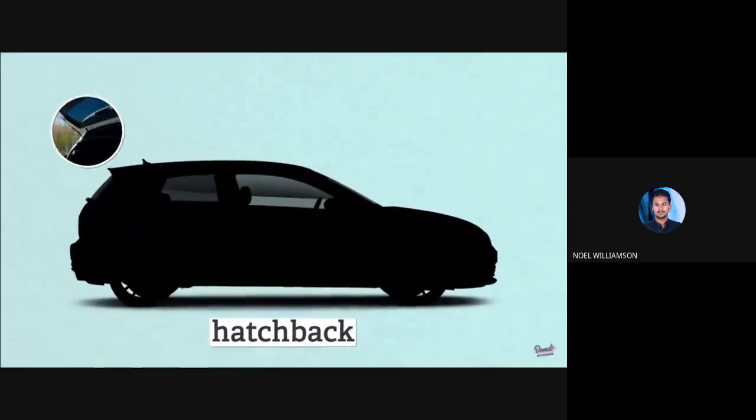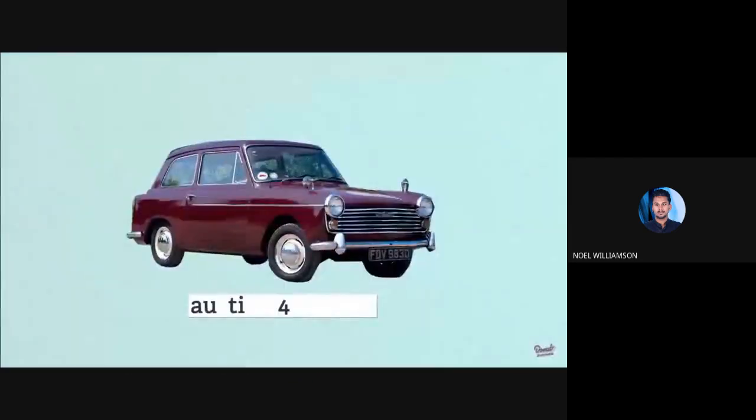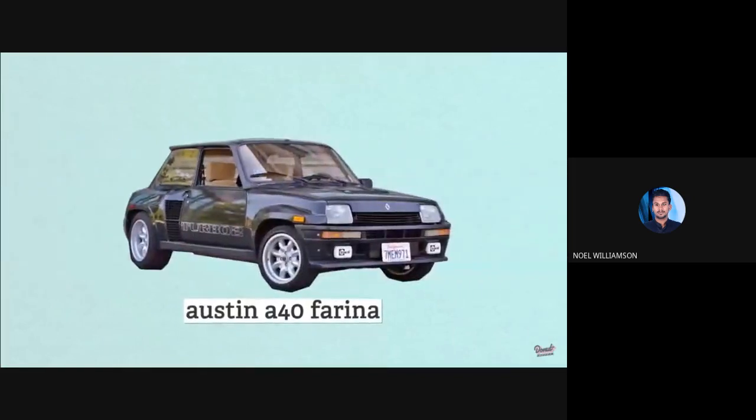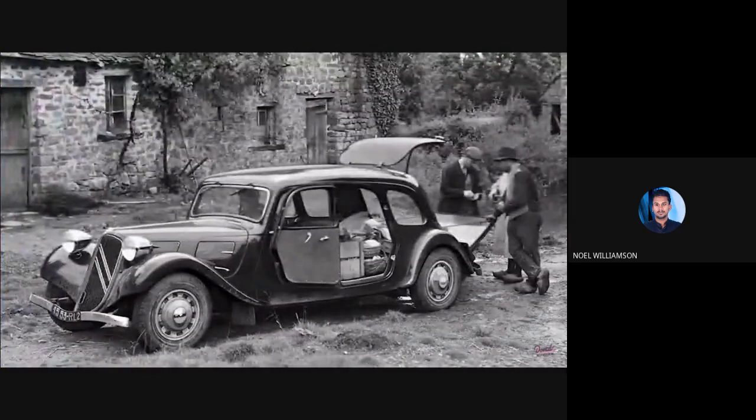Come on. It's nearly impossible to talk about station wagons without bringing up the hatchback, named for its hatch-type rear door that opens upwards. Lots of early hatchbacks were actually marketed as small station wagons, like BMC's 1959 Countryman version of the Aston A40 Farina, predecessor to one of the most iconic hot hatches in history, the Renault 5 Turbo. The hatchback design actually dates back to the 1930s with the Citroën 11CV Commerciale, but the term hatchback didn't appear until the 70s, when the cars really took off as popular small utilitarian vehicles, especially in Europe.